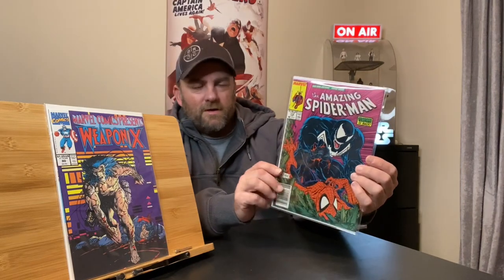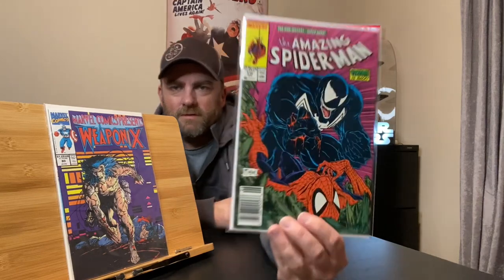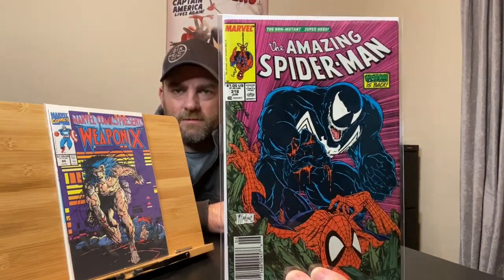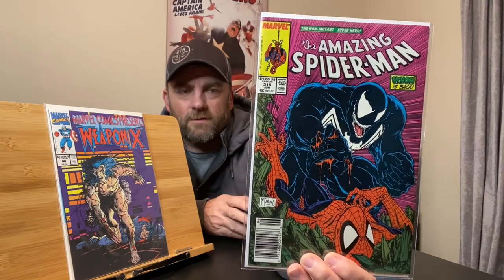But I will be sending this off to get cleaned and pressed, and then slabbed and graded. But it looks very cool. No color breaking spine ticks that I can see. Does have some dents on the front, but I believe a press could take care of that. But yeah, right there, Spider-Man issue number 316, first full cover appearance of Venom. So very happy about that.